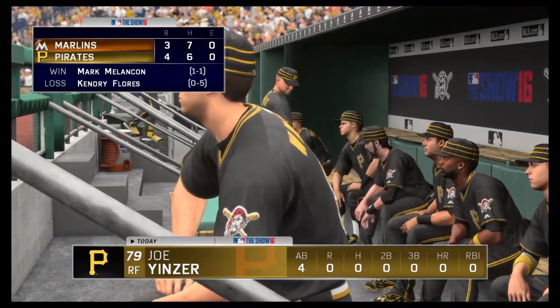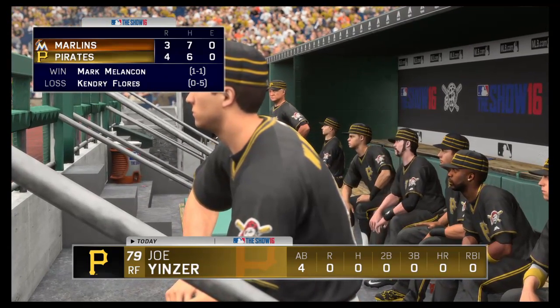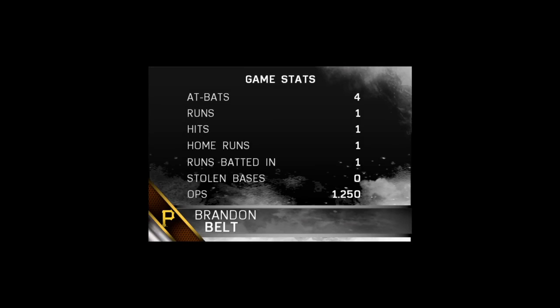The hit streak came to an end. 87 games. He jinxed himself by looking at the record before the game. If we have to choose one who stood out among all others, why not go with this man right here? He's our top player of the game. Yeah, he only had one hit, but he definitely made it count. Big home run that turned out to be the decisive blow in the ballgame.